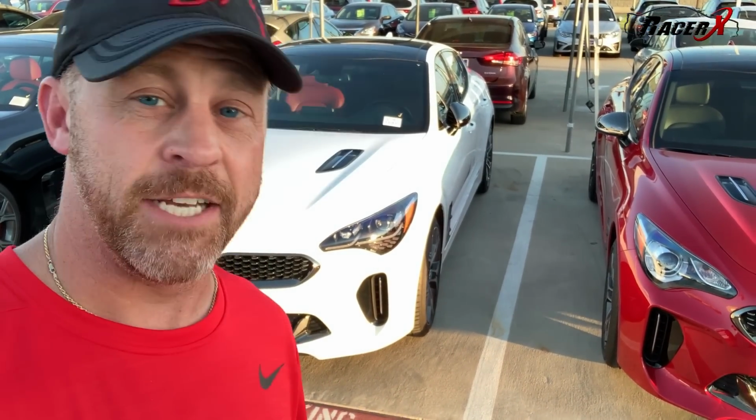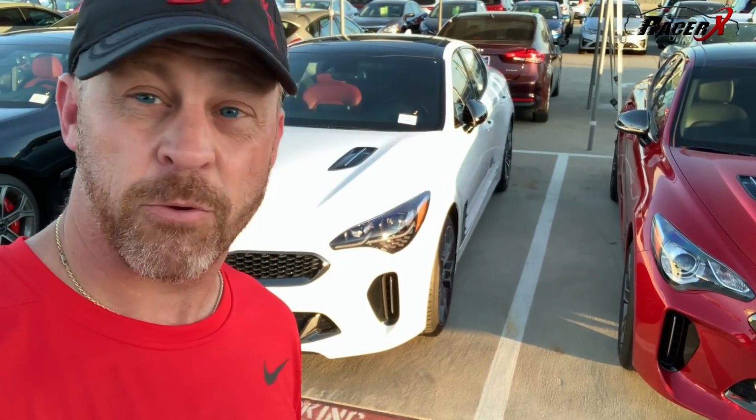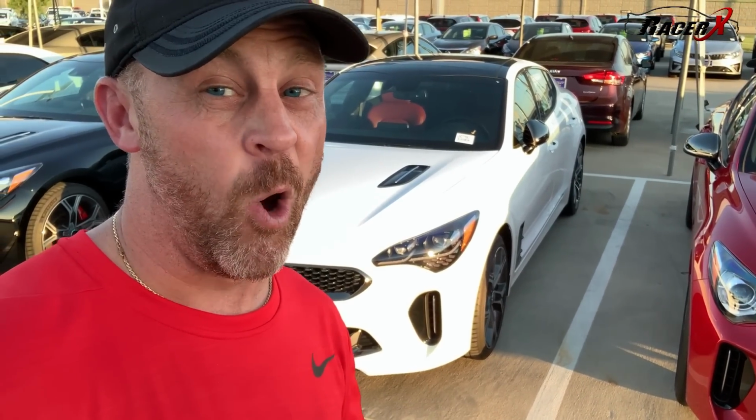One is the GT, which features their V6 engine, which is actually a twin turbocharged 3.3 liter V6, putting out 365 horsepower and 376 pound-feet of torque. I want to make sure I got that right. And they are quick all-wheel drive.